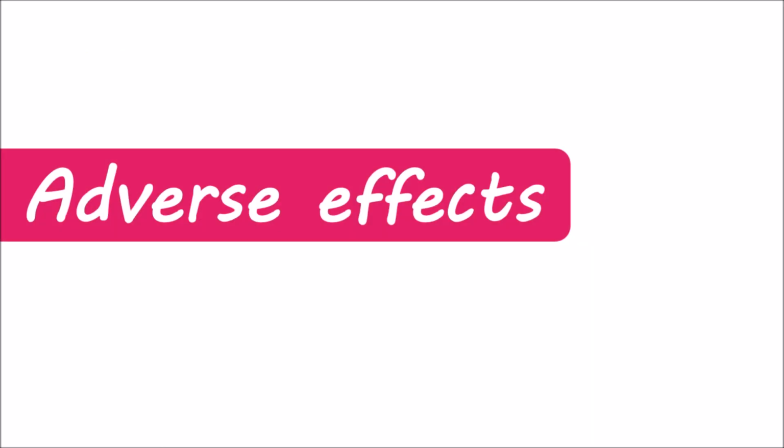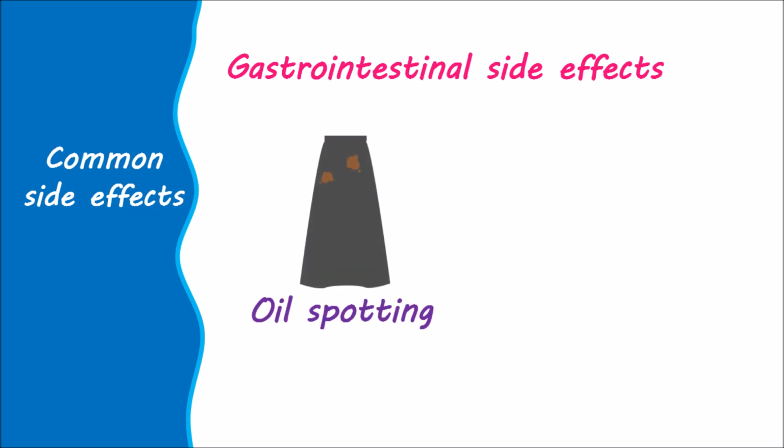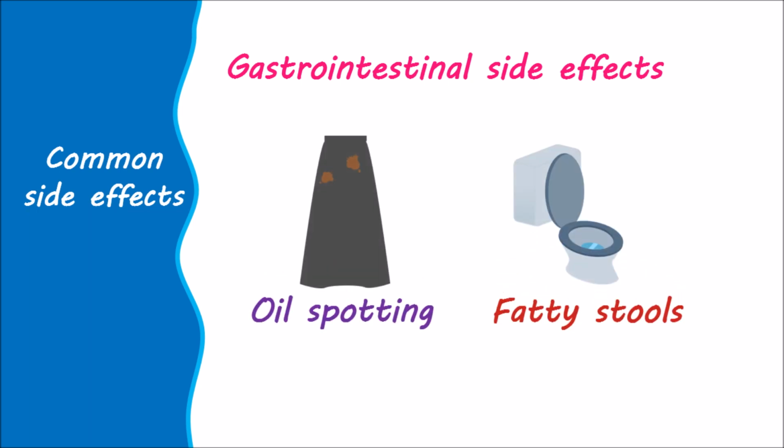Now let's focus on important side effects. Orlistat mainly causes gastrointestinal symptoms, particularly in the first 3 months of the therapy. The most common side effect observed with the use of this medication is oil spotting. You can find fatty stools with oil discharge, and you can also observe orange to brown-colored oil spots.